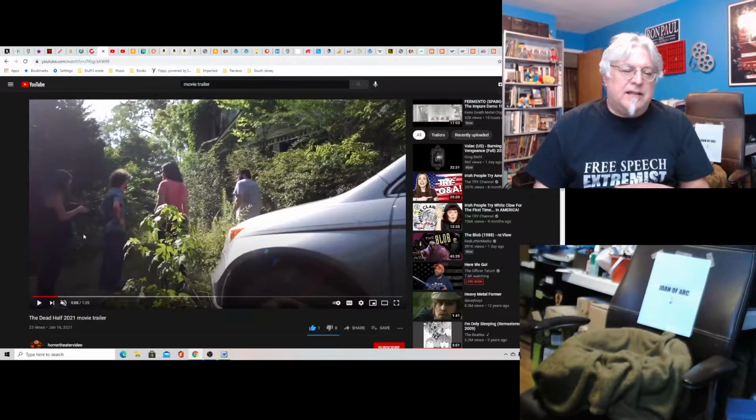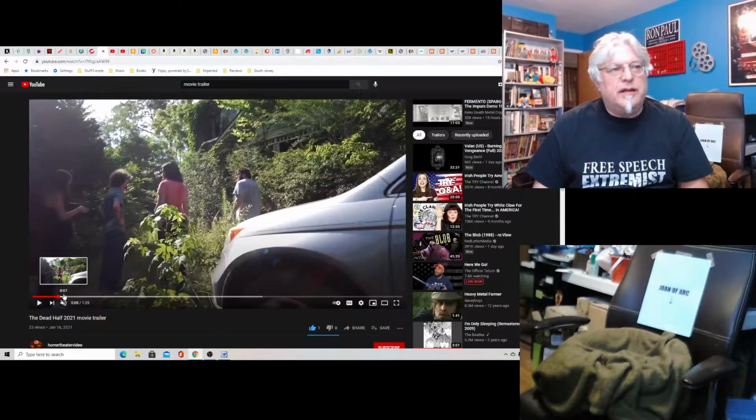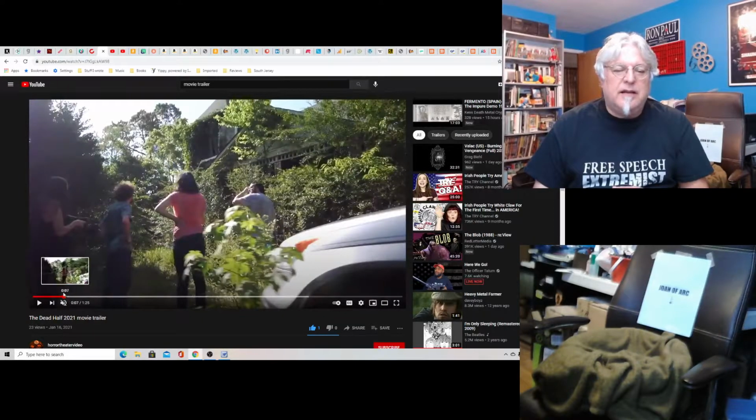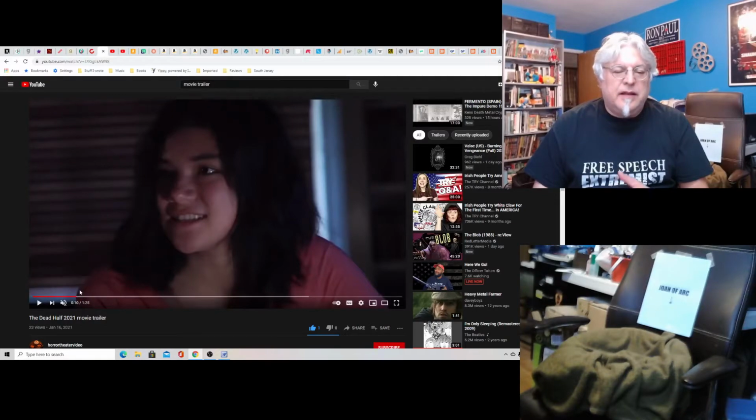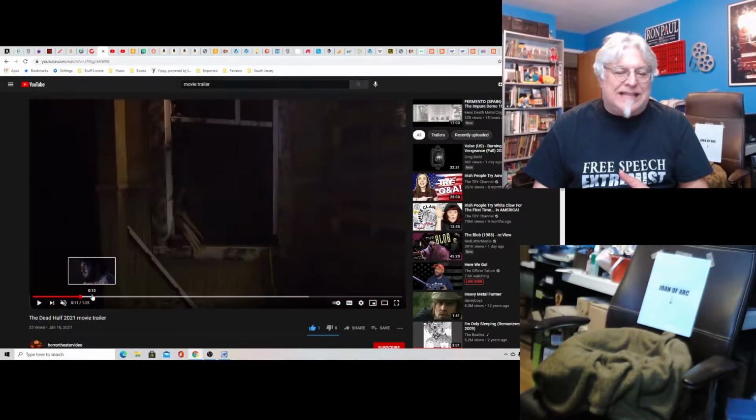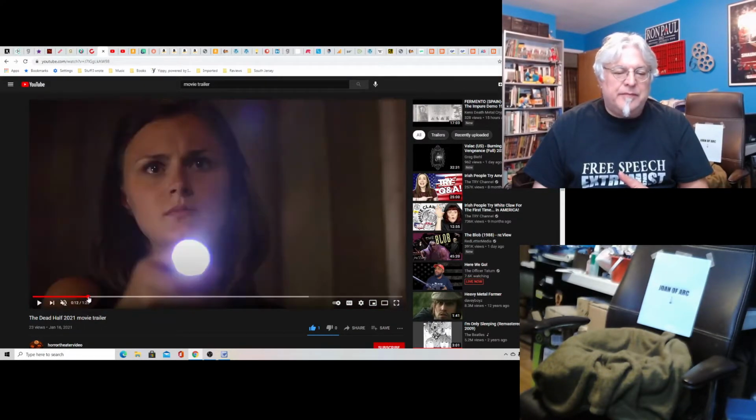This looks like a real abandoned house to me. So I appreciate the location scout work, and I think the cinematographer is pretty good, because this looks like a real movie, at least these opening shots outside. It doesn't look low budget, so it's got a nice look to it. Even the inside shots look decent, and I think it's shot really well for the most part.